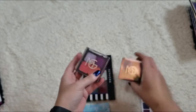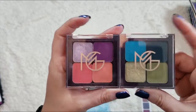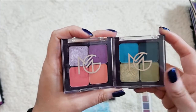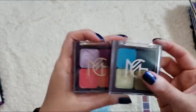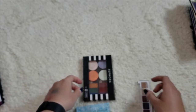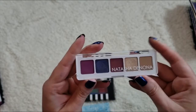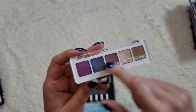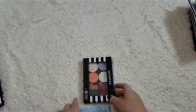Next, oh my goodness, this is getting difficult. So these are my Makeup Geek quads that I just got, and I love them both. They're very pretty. I would keep both of these. I'm going to keep both of those. And I'm going to get rid of my Natasha Denona Mini Lila because first of all, I don't ever really wear these two shades. And they're just okay. So that one goes.